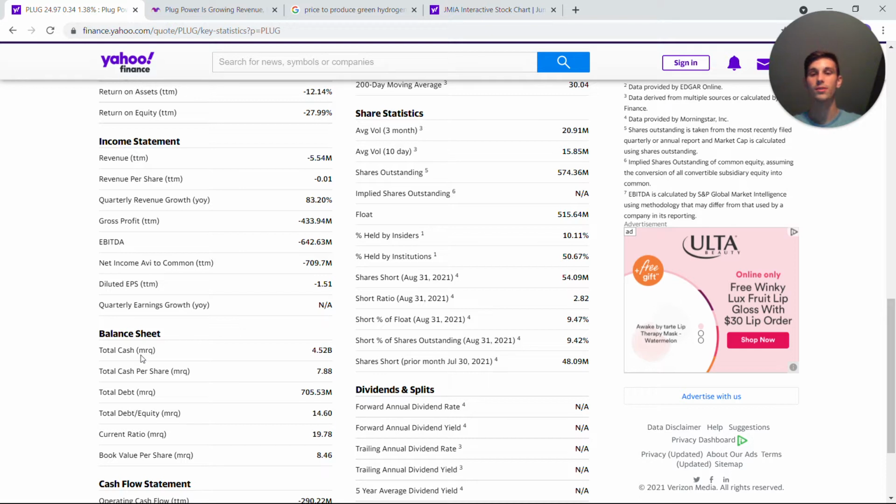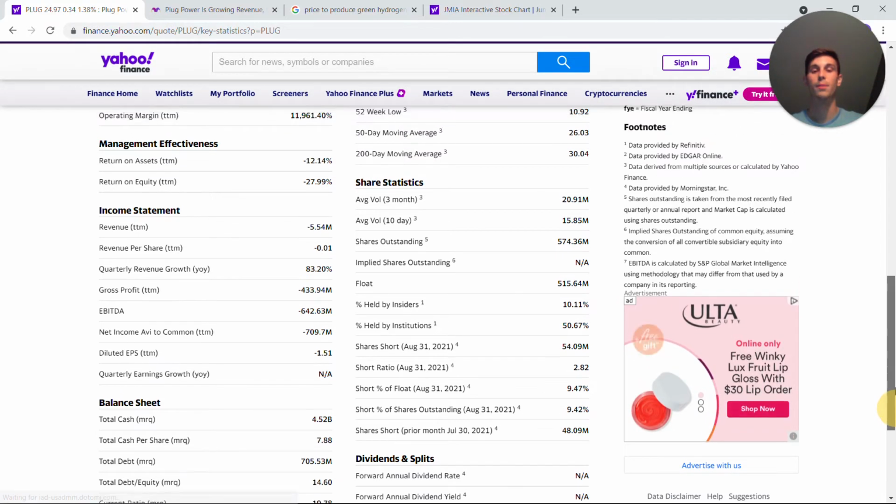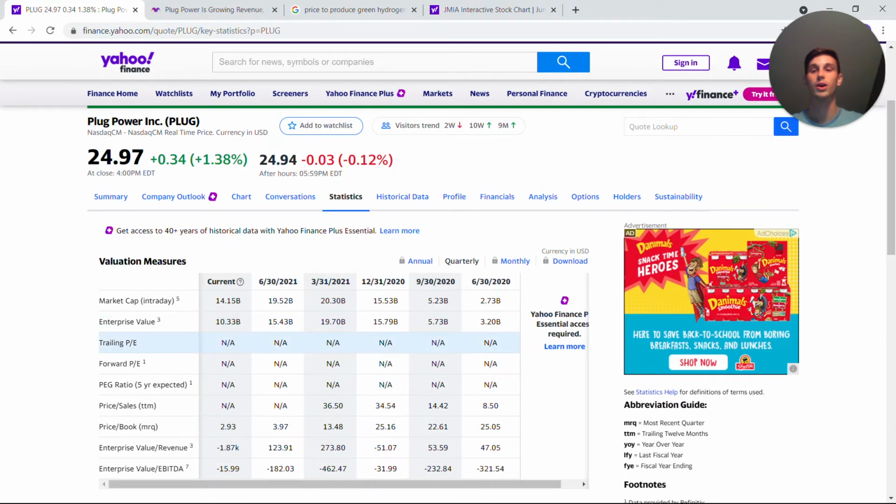But they do have quite a good balance sheet for the amount of money that they're losing per quarter. They have over $4.5 billion on their balance sheet, and that is more than enough to pay down all of their $705 million of debt. You can see here the ratio is pretty good, and honestly just a really good amount of cash for the market capitalization that they have on hand. I think this is necessary considering this company is looking to expand.